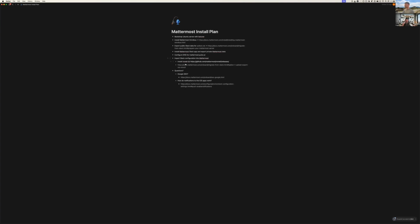But there's some other housekeeping, like configuring DNS. That's pretty straightforward, pretty generic. And then we just need to import our Slack configuration and everything else via some CLI tooling that Mattermost provides. We also had a couple of TBDs here. We investigated Google SSO and the notifications for iOS. And Hugo, why don't you tell us how that turned out?